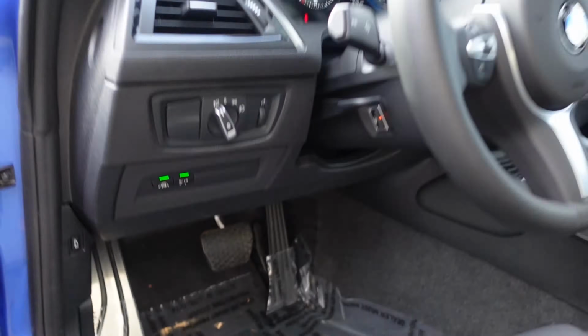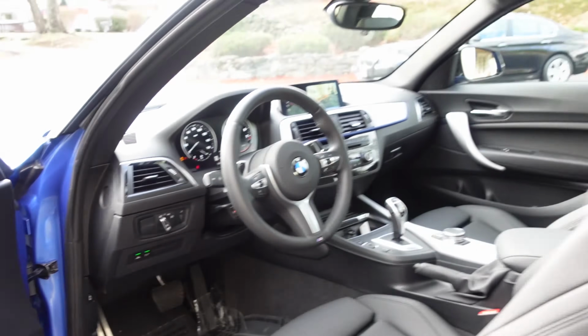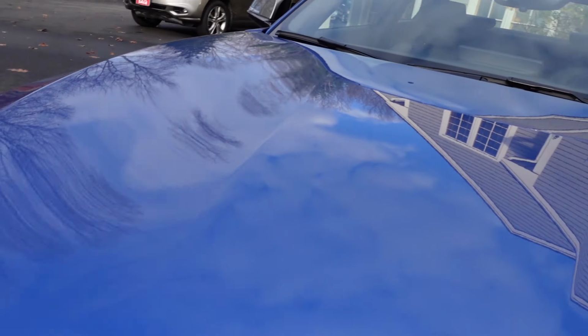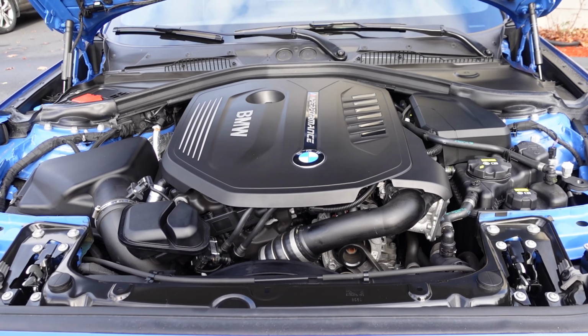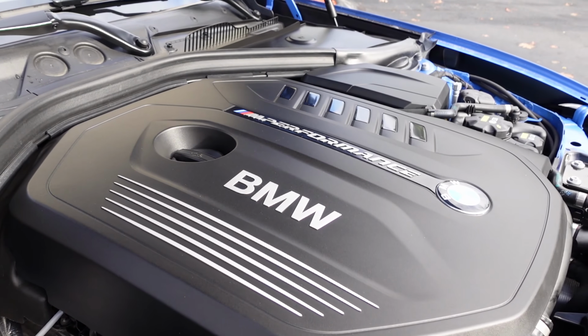I'll check under the hood real quick. This thing is in fantastic condition. No previous paint work, only one previous owner. Incredibly well maintained. All the service has been up to date. Here's your BMW M Performance engine.